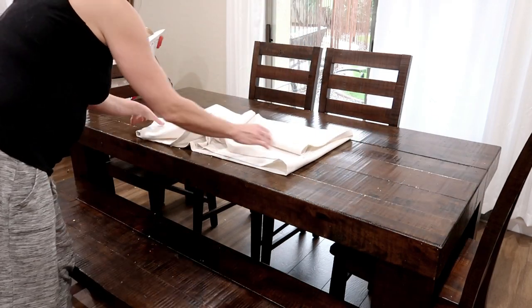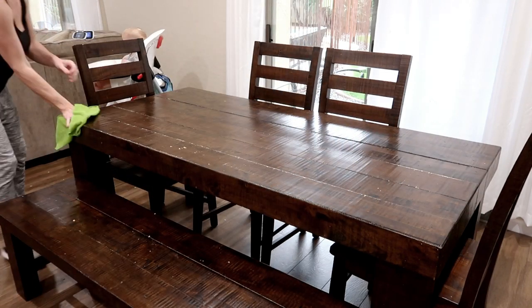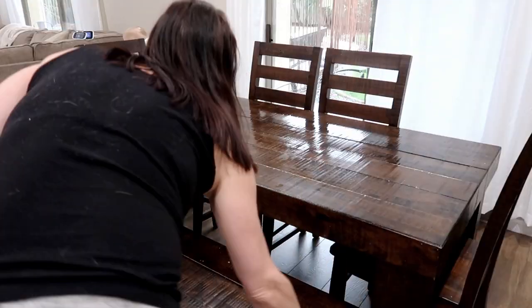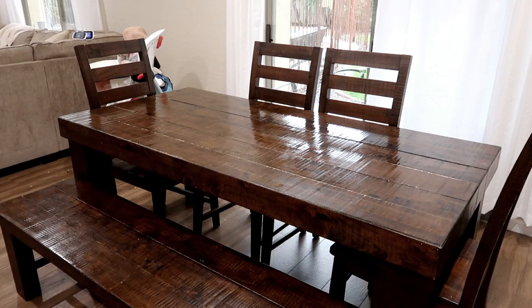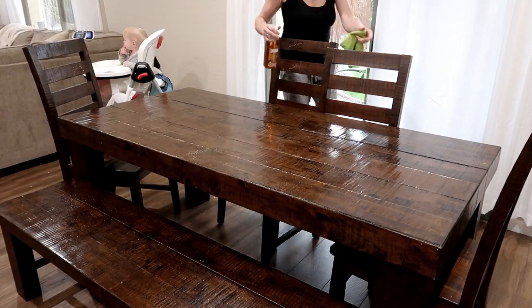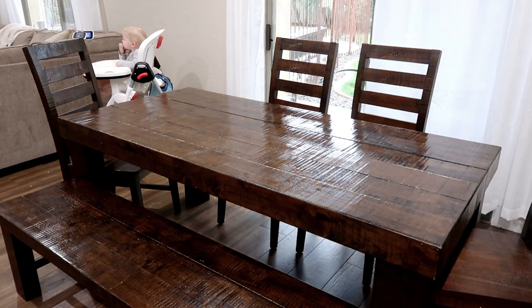I do remove the runner from the table whenever we sit down as a family to eat dinner in here, but it does still, however, get very dirty. So I'm pulling that off and going to throw it in the washing machine to get that clean, and then just using some of that Method Wood for Good to give the table and chairs a good polishing.